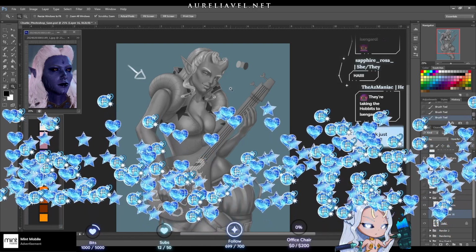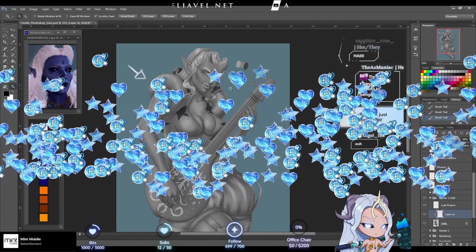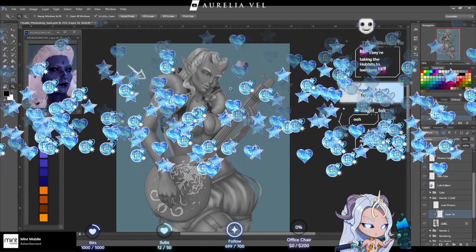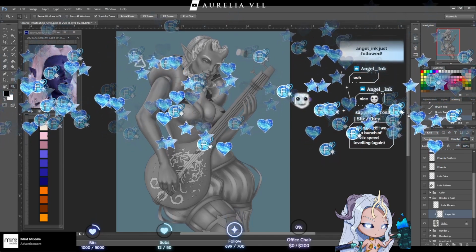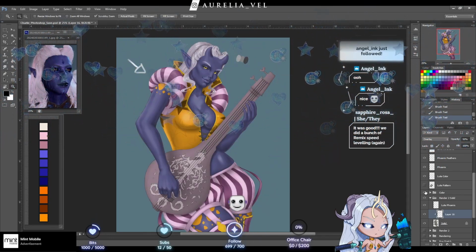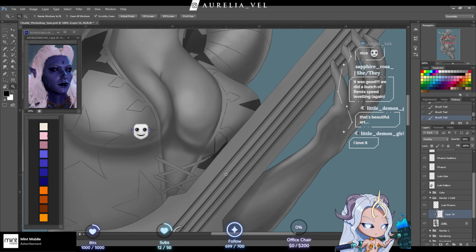Hello, hello. My name is Aurelia Vell. I am an artiste. I was originally traditional, but I have been doing digital for the past 8 years, and I am currently working on a commission. This is essentially a D&D character, but yeah, she's got some color. I just haven't gotten to my color layer yet. We're still working in value, so pardon the awkwardness.